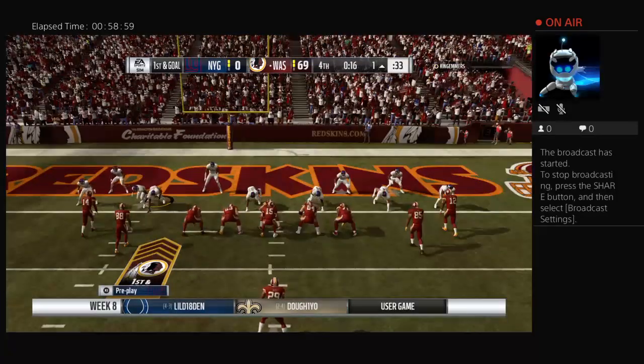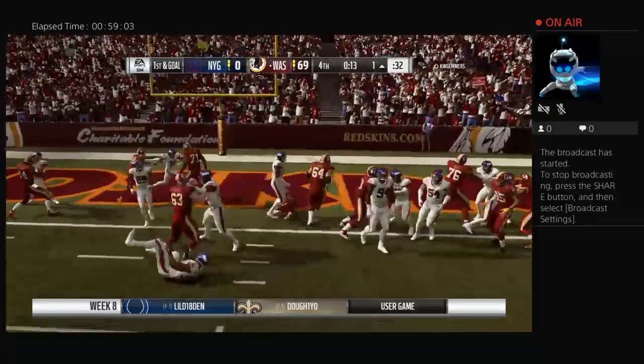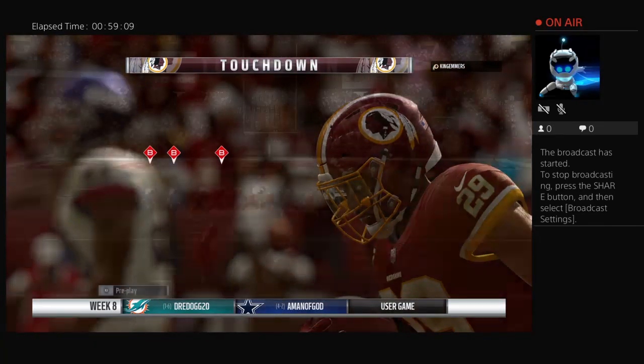Do my eyes deceive me, or is he getting stronger as this game moves along? Burst seems, and he will get into the end zone. It's another touchdown. This thing is ugly.